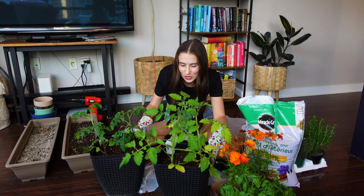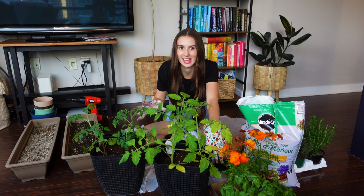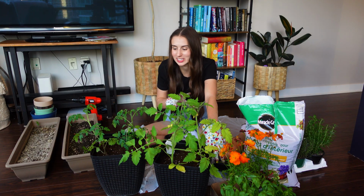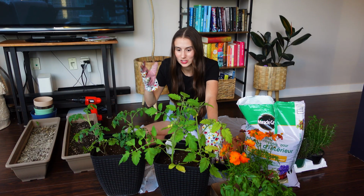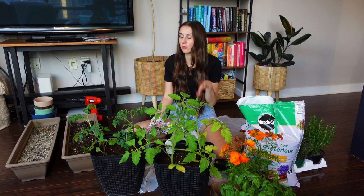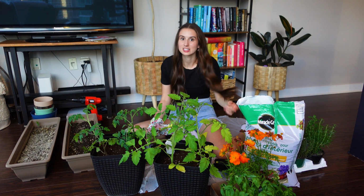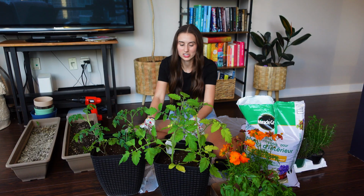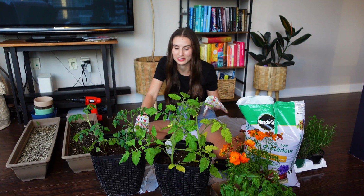Okay, so there's our tomatoes. I'm honestly really excited about this. I'm really excited to have some fresh tomatoes for salads or other things in the summer. And I think it's so fun to actually be growing them myself. I personally can't wait until I have my own backyard. But like I said before, we're making the best of it by still bringing all of the plants into our balcony, even while we're living in the city.